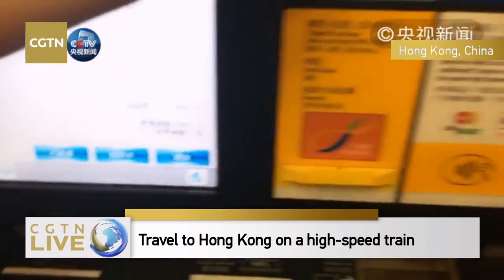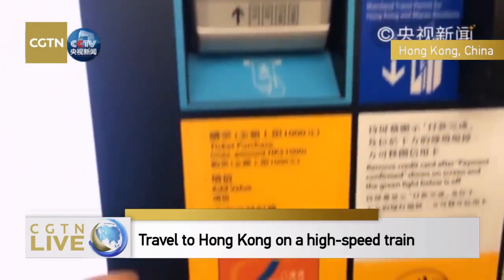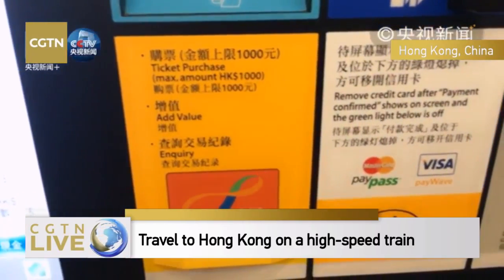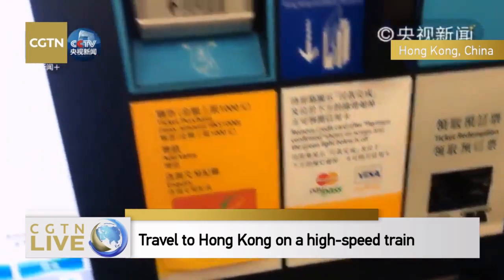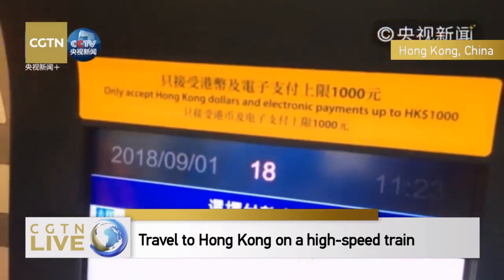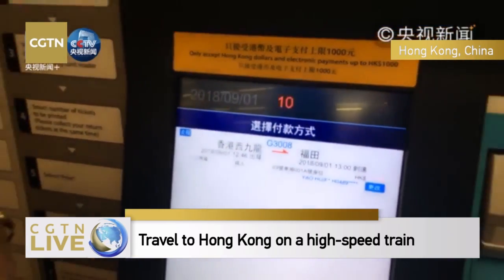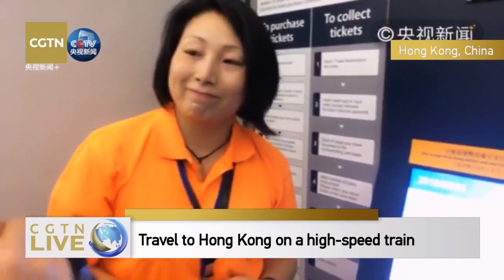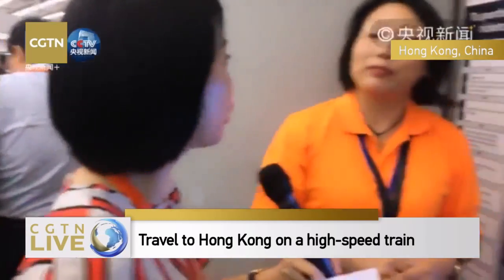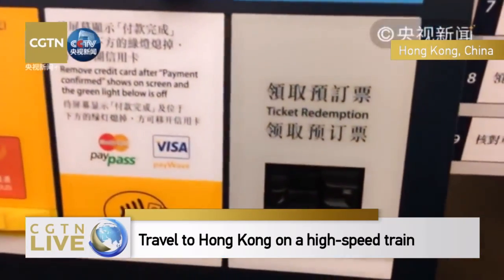First, you should show your ID card or the travel permit or your resident card in Hong Kong. And then you could choose to pay in cash, 10, 20, 100 Hong Kong dollars, or you can use the Octopus card. The maximum amount is 1,000 Hong Kong dollars. For the tickets from Hong Kong to Beijing, it's more than 1,000 Hong Kong dollars.